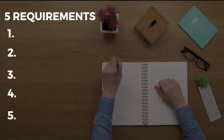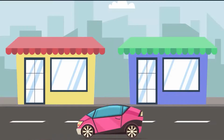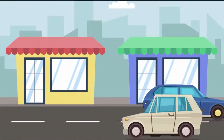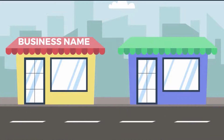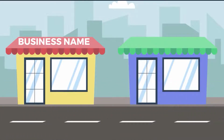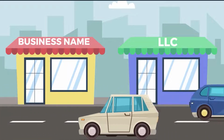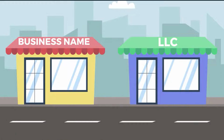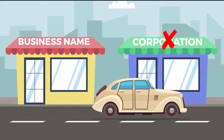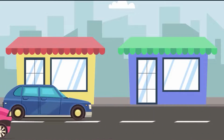Let's first take a look at the steps required for starting an LLC on your own. Step 1. Name your business. Before anything else, you'll have to think of the LLC's legal business name. Each LLC in South Carolina must have a distinct LLC name that is not currently in use. You must include the terms limited liability company or an abbreviation such as LLC. You cannot include phrases such as corporation, which would lead people to believe you are a different business organization.